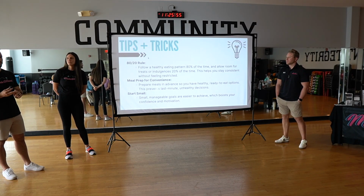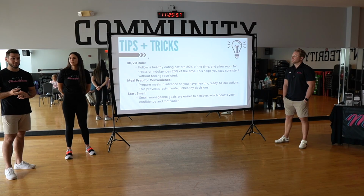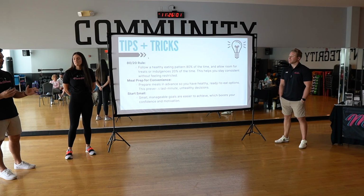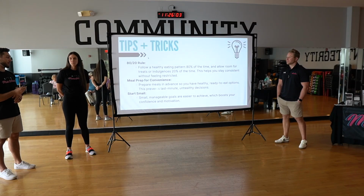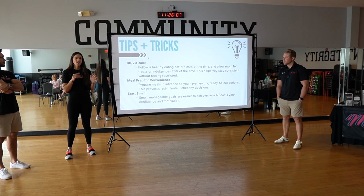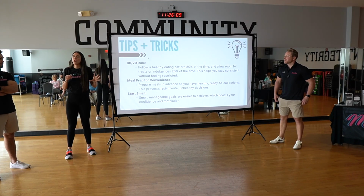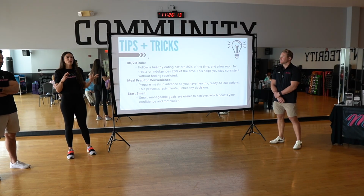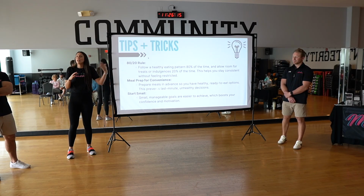One, for convenience, it's going to save you time because you don't have to cook every meal, you don't have to do dishes every meal. But then two, it's just going to be so much more convenient for those healthy decisions that you can make. I also always say, we get home from work and the first thing is we have to go to the snack cabinet because we're so hungry while we're making dinner. I could be consuming 200, 300 calories just by snacking while I'm making dinner.